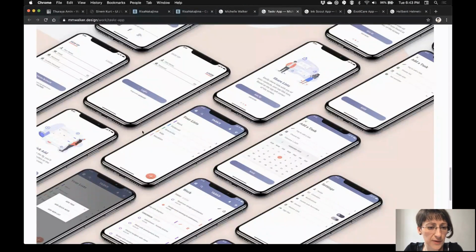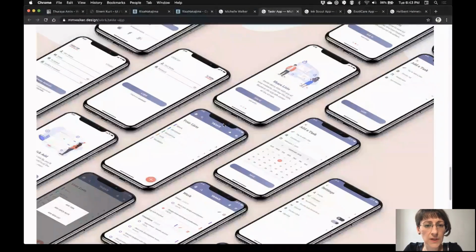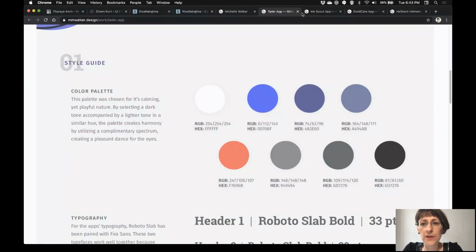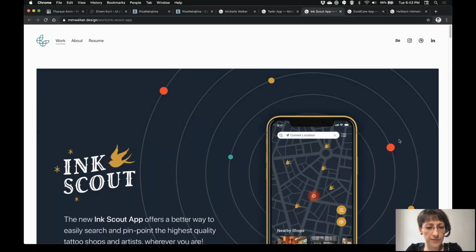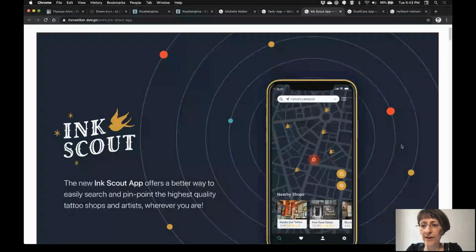You do end up using way more colors than you say that you use, so this is a bit tricky. Be mindful of that. Then moving on. Okay, that was a quick project. That was good. That was definitely UI.